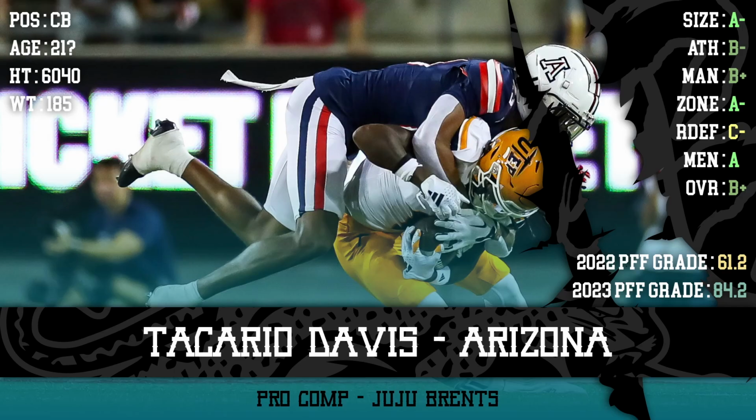Now, there are, of course, concerns here, right? And the first thing I'm going to point out when looking at Tacario Davis, as far as concerns, look at the height and weight. You got a guy who's uber long at 6'4", might even be 6'5" for all we know, 185 pounds. So he is not filling out that frame that well. He is very thin for that size, and I want to see him get it up to close to 200. He did say in an interview when I was watching him that he wants to get up to 195. So if he can do that, that's going to help him out a lot.